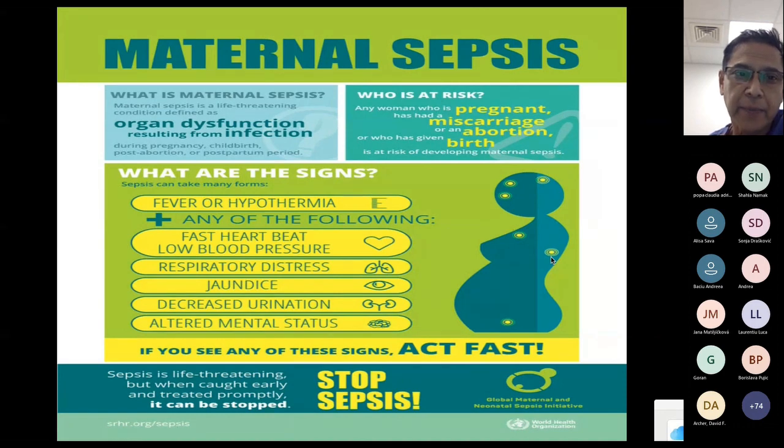So all of this can happen during pregnancy, during labor, at the end of pregnancy, following abortion. So anytime a woman is vulnerable to sepsis. So anybody who's pregnant, who's had a miscarriage, or an abortion, induced abortion, can develop maternal sepsis.